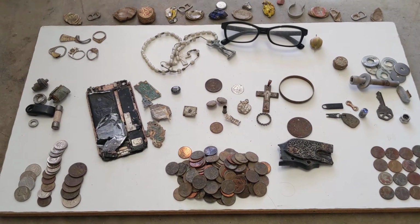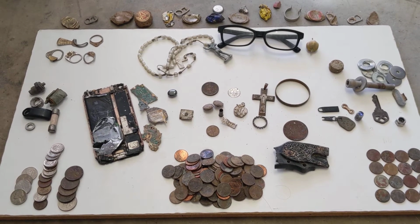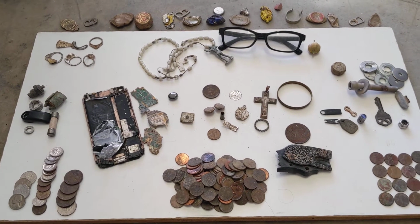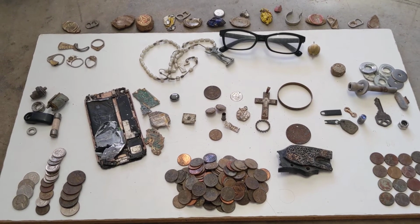So, I would love to hear any details that you'd have on things like this. I would love to hear what you've found. Or if you just have comments on these things, if you could say, oh yeah, that Taft dollar coin is very common, or whatever. I just like to interact with other people that find treasure.